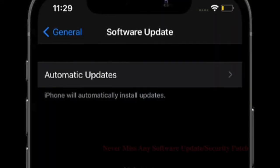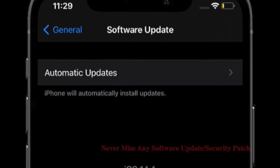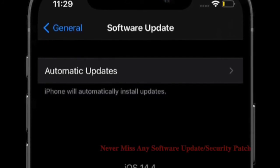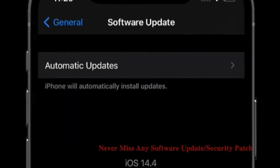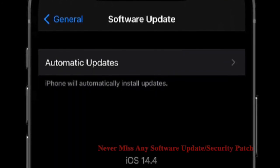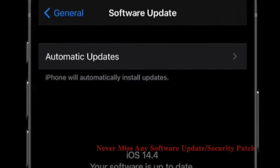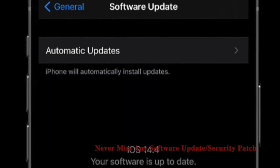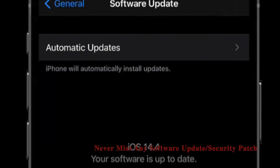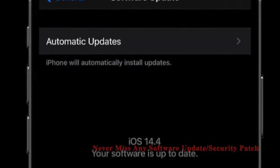For more than one reason, you should never miss any software update or security patch. Both iOS and Android, the two most popular operating systems with above 95% market share globally, frequently release software updates to fix bugs and also improve performance. That aside, they also close the loopholes that may be exploited for hacking. Thus, whenever a new software update hits your device, go for it at the earliest.